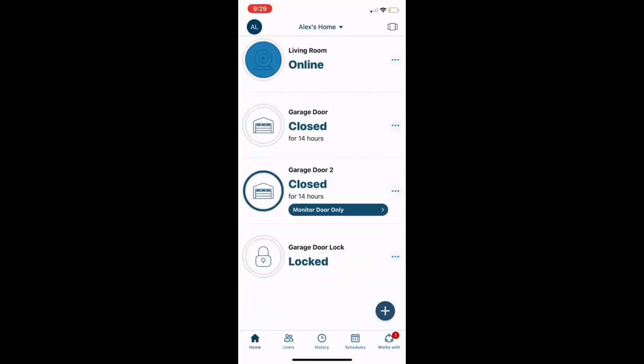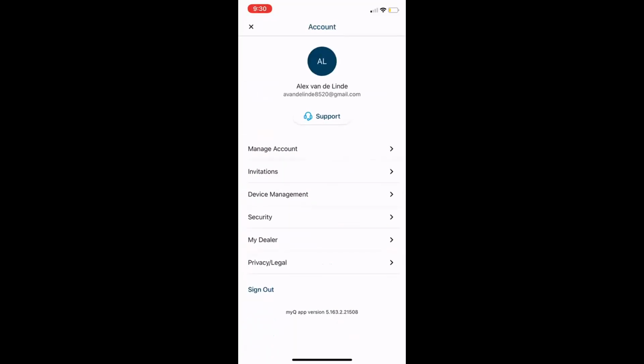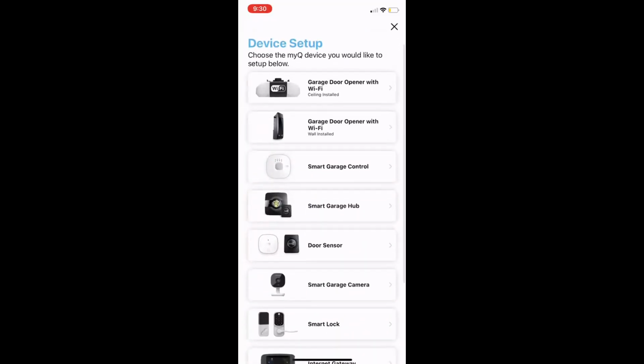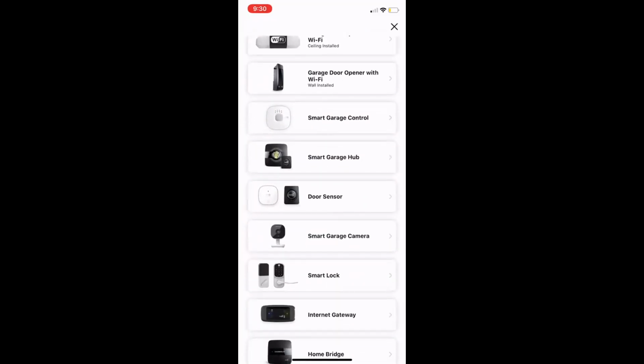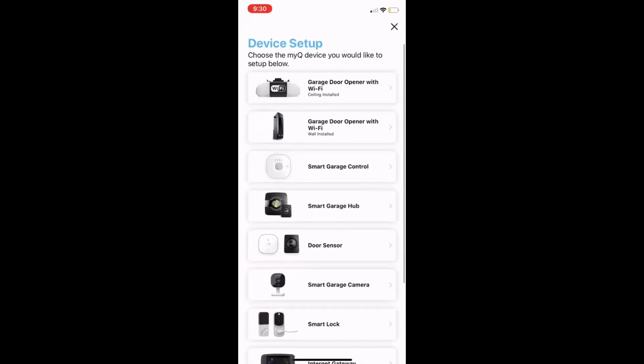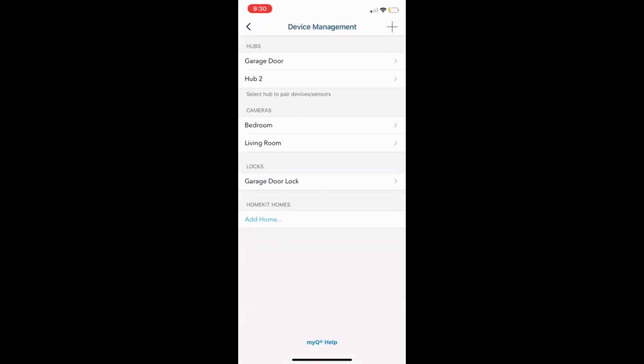And then of course, if you go to device management here, this is where you would add the camera, smart camera down here, the smart lock, any of the devices, simply, and it walks you step by step through the MyQ app. Very user-friendly. Once you've done it once, it just gets easier from there.